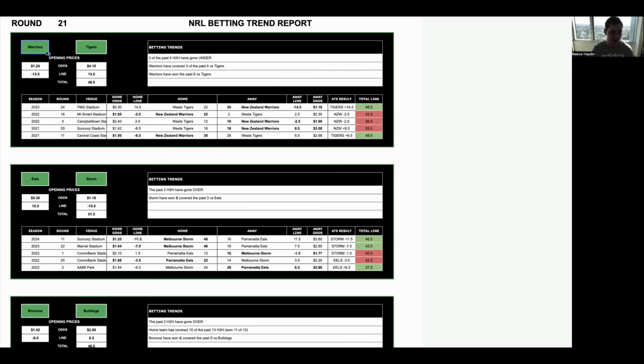They're 13.5-point favorites, $1.24 on the money line. It's a game they really should be winning. They've won the past 6 versus West Tigers and covered 3 of the past 4. I do think they get over the line here. Definitely not keen on minus 13.5, laying that many points for the Warriors, even though they should be winning.